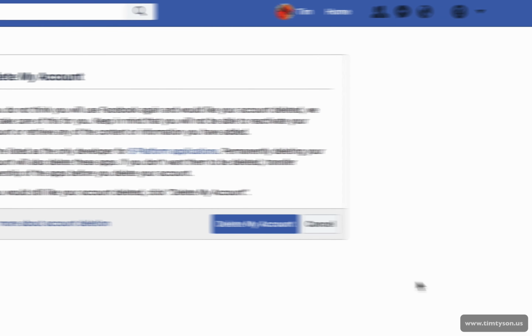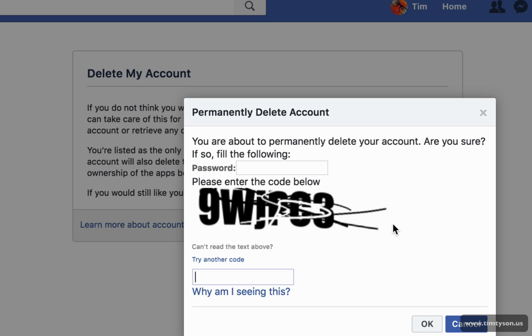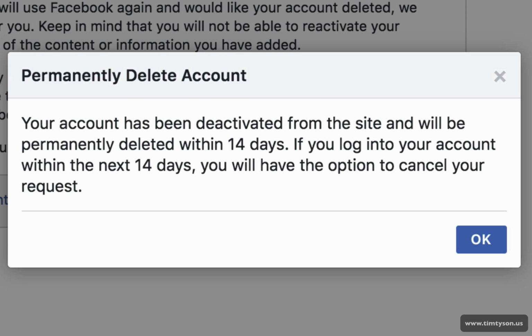From here, it's rather straightforward. Click on the blue Delete My Account button, enter your password, enter the code displayed on the screen. I had to click Try Another Code because I simply couldn't decipher the mess on the screen. Click on the blue OK button. You can change your mind and rescind your account deletion request within 14 days.